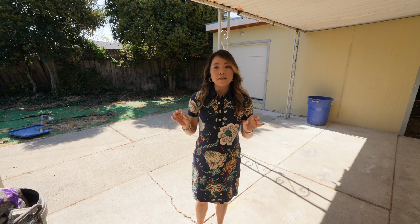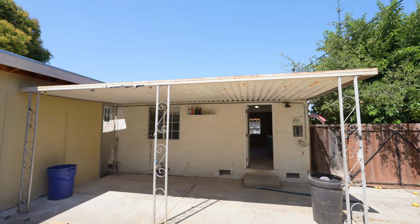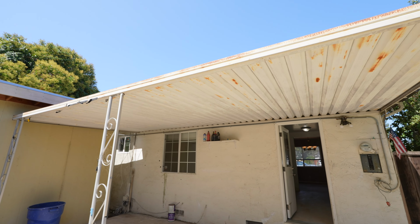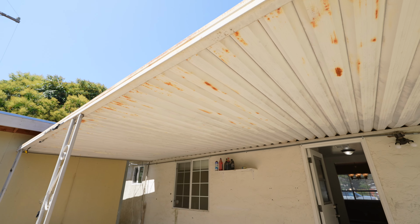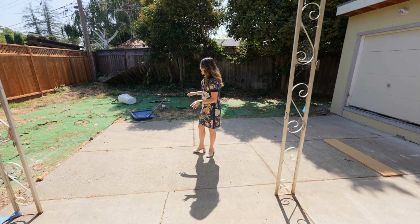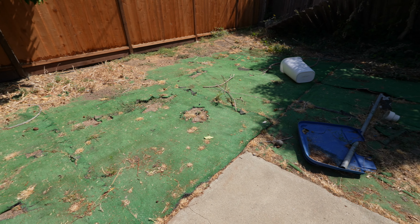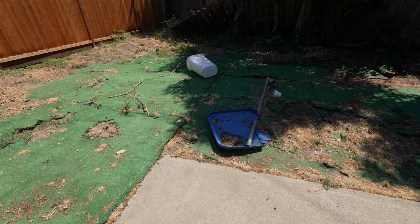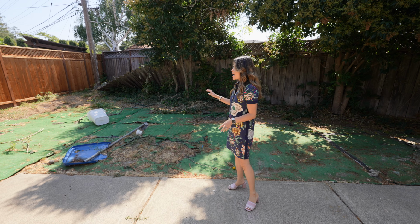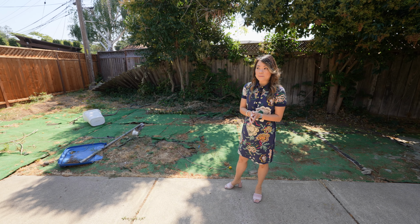This backyard is triangle shaped, and it's actually of decent size. The aluminum awning is very hideous. After we remove it, it's actually going to make the backyard feel a lot bigger. And over here, there's the green outdoor carpet that's so weird and it has disintegrated. We probably want to remove it and put some sod over here to make it family friendly.